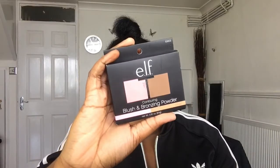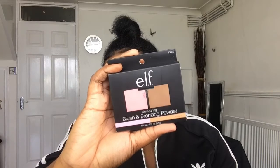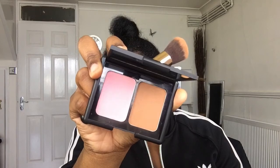Let me just dust off my chest because this is ridiculous. It's got on my top dirty now. Hope you guys can ignore my top from now on. Alright guys, so the next thing I'm going to be testing out is this contouring blush and bronzing powder. This is in the colour Antigua. It has very nice packaging. It's very sleek. It reminds me of the NARS packaging again. And try and bronze up my face now. Try and bring some colour back into it.